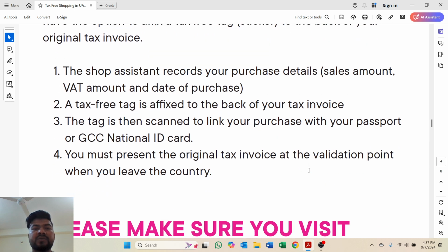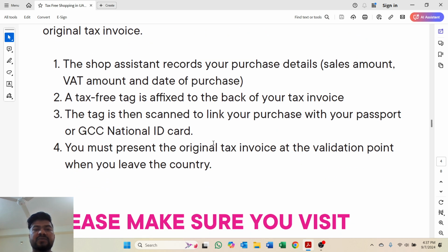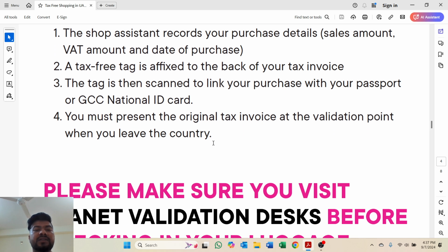Let's understand how it is done. The shop assistant will record all your purchase details: how much is the sales amount, VAT paid, and the date of purchase. After that, they will affix the tax-free tag on the back of your tax invoice, and you have to provide your passport or national ID card. They will scan it to link the purchase invoice with you, and then you have to present your original tax invoice, or hard copy of the tax invoice, at the validation point when you leave the country.